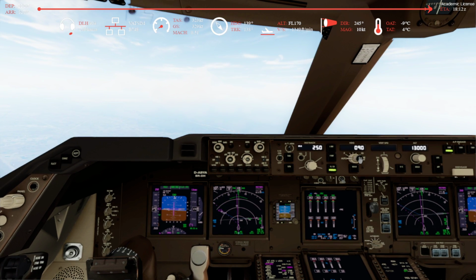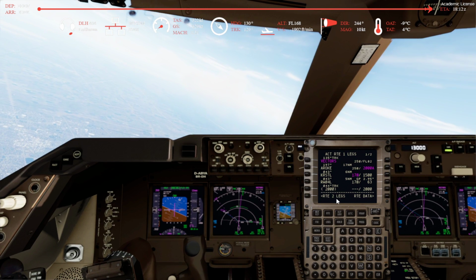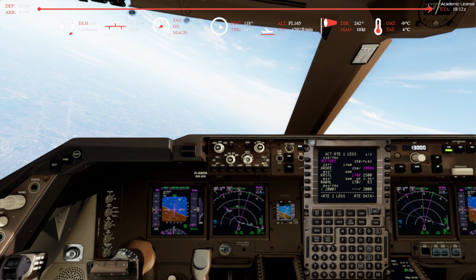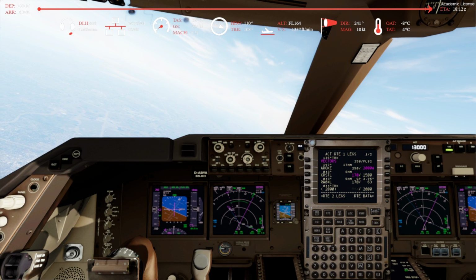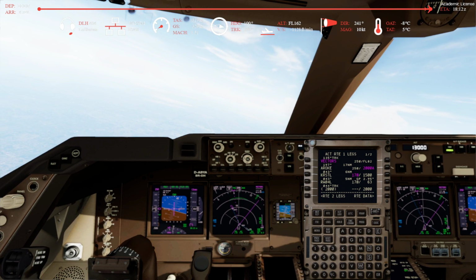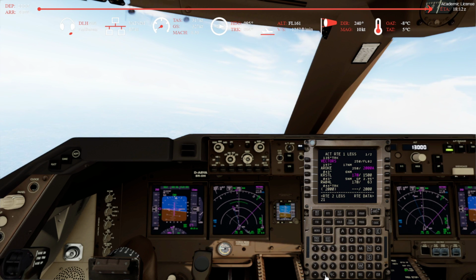So, Crystal is 5 miles out of the threshold, and we shall cross according to charts at 1500. Speed 170 is fine for us at this waypoint, and Aroco intersection should be crossed at 2000 or above. But it's 6 miles away from Crystal, and I think we can cross it a bit higher, so I will insert 3500 feet. That should work with a speed of 210 knots.